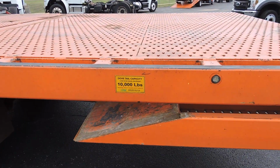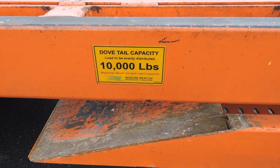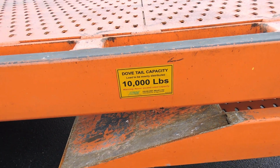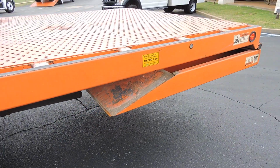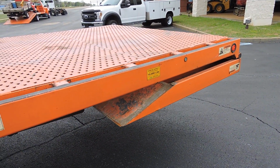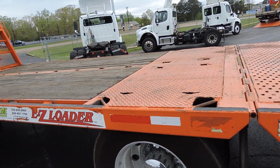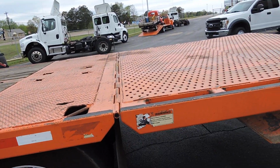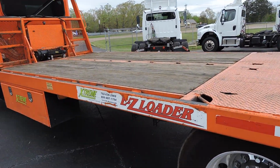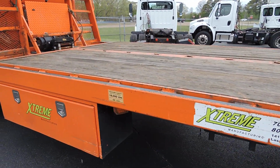10,000 pound lift on the dovetail. So when this is in the down position, that will lift 10,000 pounds. So if you need to put a backhoe or something up here, you reach for it. You get something that's pretty heavy, you put it on there, that's not an issue. You put it on there, you raise it up, and away you go.